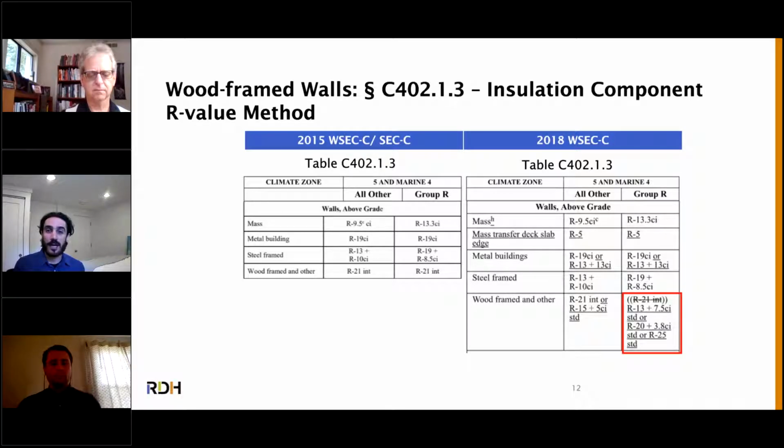Here I've got the R value tables from the energy code. The 2015 code, both the WSEC and the SEC, required R21 insulation in a 2x6 wall with 16-inch on center framing, intermediate framing as defined by the code. The code is changing now. In Washington State, we've got more stringent requirements for Group R occupancy, that's residential occupancies within the commercial code, so buildings that are 4 stories and higher, essentially. And in Seattle, all occupancies have these tougher requirements.